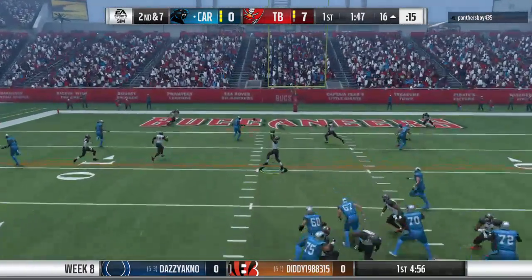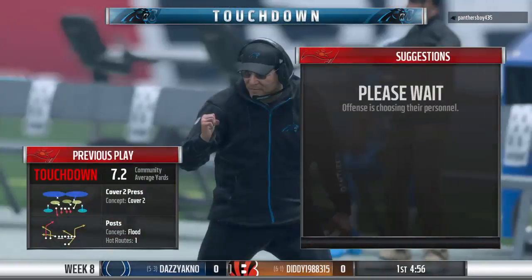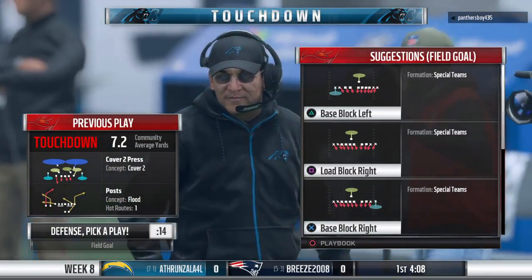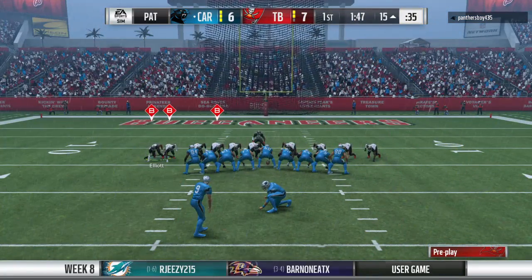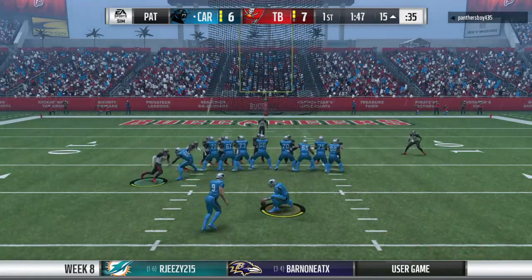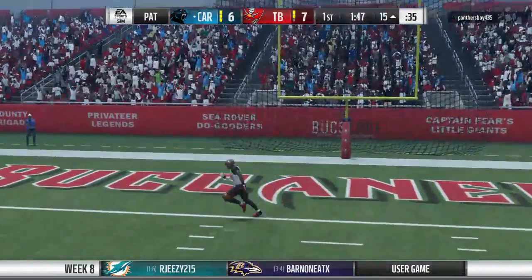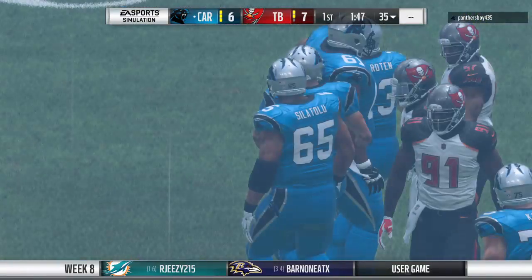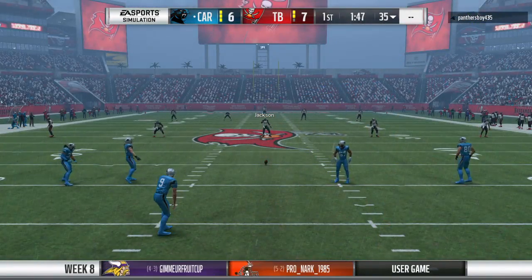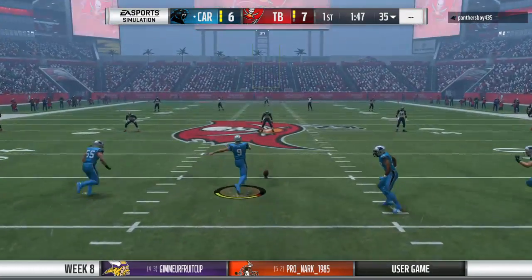To throw on 2nd down is Newton, and he's got it. Touchdown, Panthers. Ed Dixon, his first touchdown on the year. And the Panthers are now an extra point away from tying up this game. And it's no good. He misses the extra point, and this remains a 7-6 game. Gano out to kick this one away.